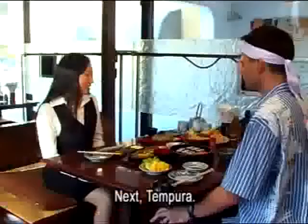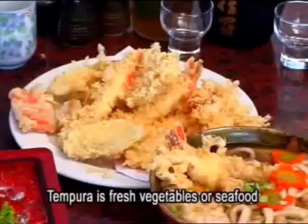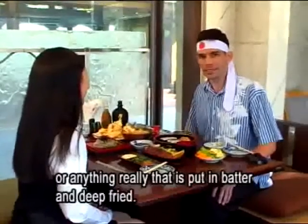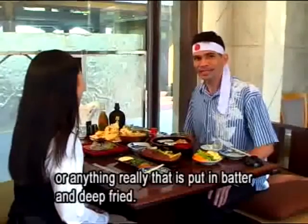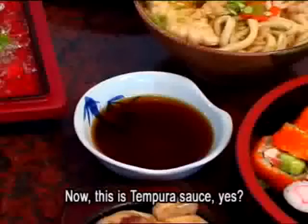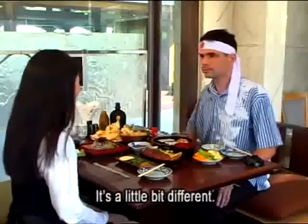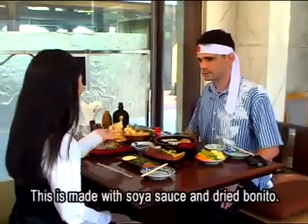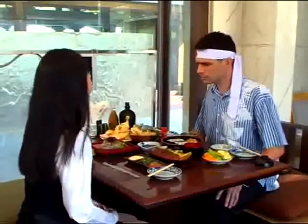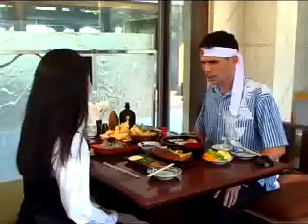What's next? Next, tempura. Tempura is fresh vegetables or seafood or anything really that is put in batter and deep fried. Now, this is tempura sauce, yes? Yes. Is it the same as soy sauce? It's a little bit different. It is made with soy sauce and dried bonito.